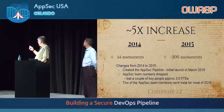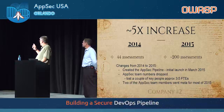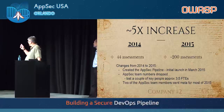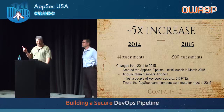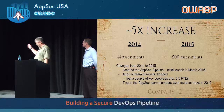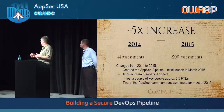The other one was company two. In 2014, they did 44 assessments. In 2015, they did over 200. The reason the over 200 isn't exact is because they didn't start counting until March, so it's a bit of a guess. But they did create a pipeline that launched in March. They lost a couple of FTEs during that year, but still made speed improvements.